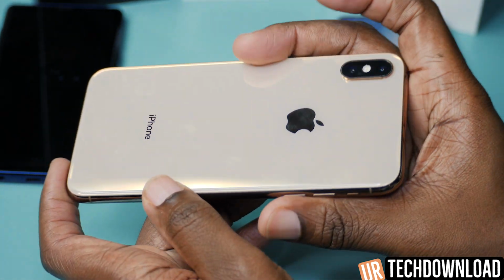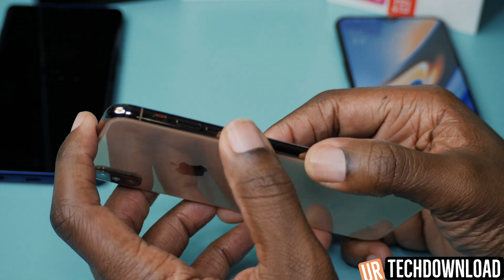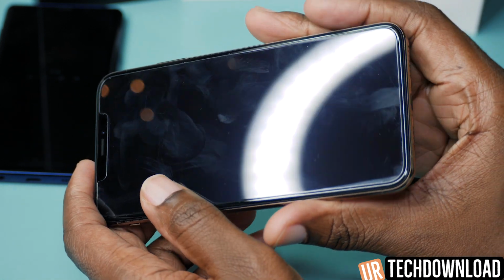Apple always does a fantastic job of making sure their phones look premium, making sure their phones stand out and look different than everybody else's phones that are on the market. You can tell an Apple phone when you pull it out of your pocket, and this one is no exception.